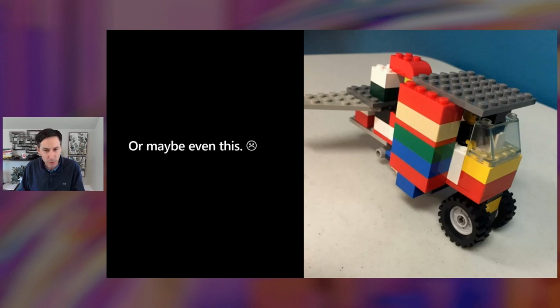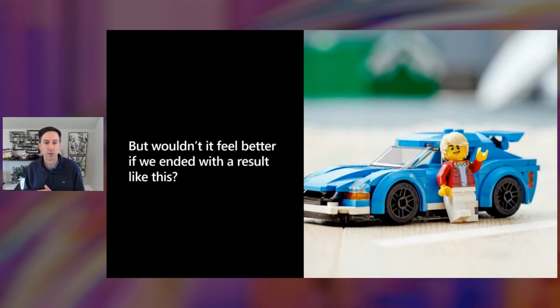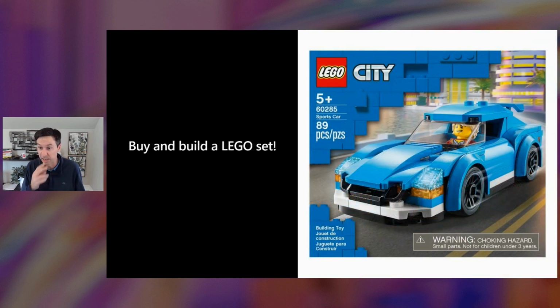So rather than picking from the wall of bricks, a better approach is probably to start with a Lego set. And a Lego set is going to almost guarantee that you're going to end up with a result that looks much more like this. A Lego set comes with the pieces that you need. It comes with very clear instructions on how to assemble them. You can still customize it. In fact, it's designed still to be customized, but you're going to end up with a result like this.